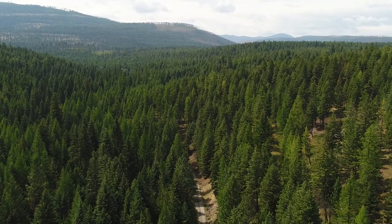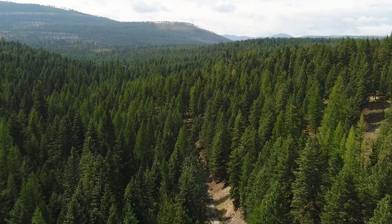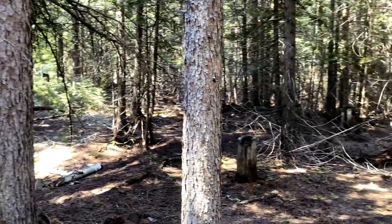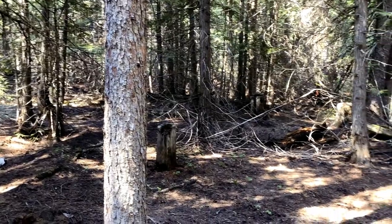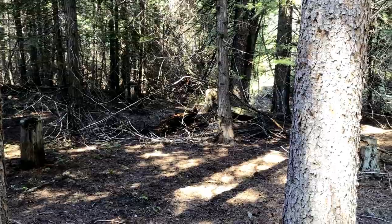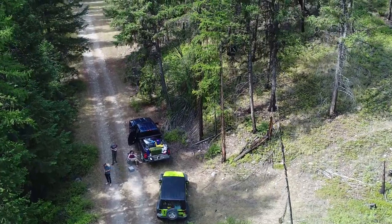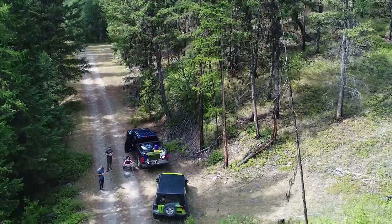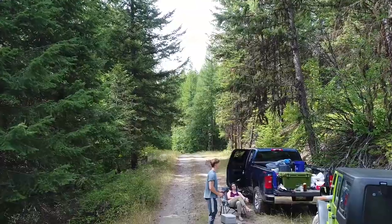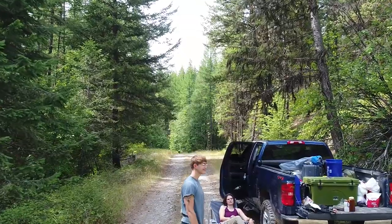The next night, we finally found a spot that we really liked, down by a stream, tucked down in a valley off of the road, and we ended up staying here for a couple of nights. This was a beautiful spot. We parked the vehicles kind of up off of the roadway. We were able to spread out. We did not see a single other car come by in the couple of days that we were here.